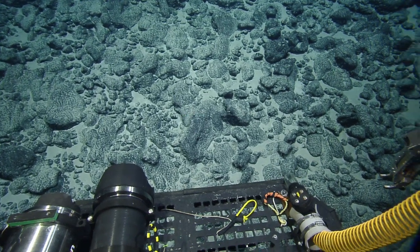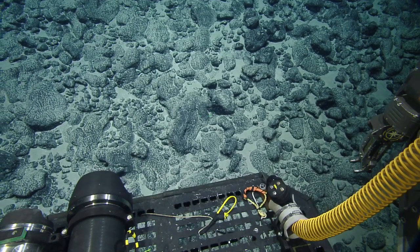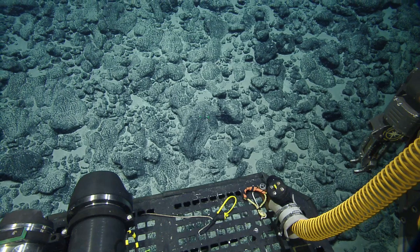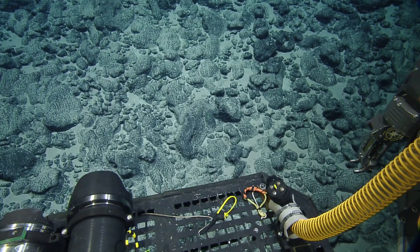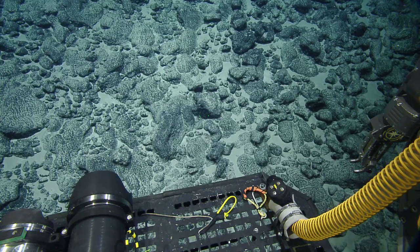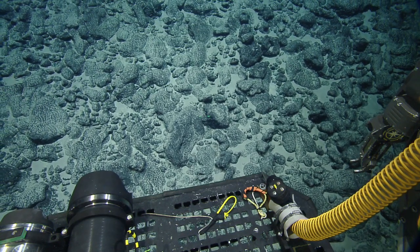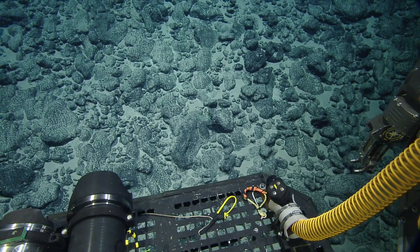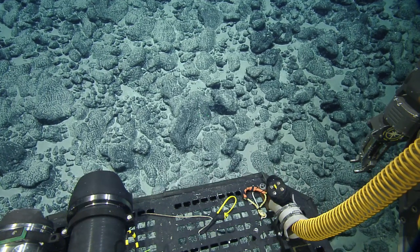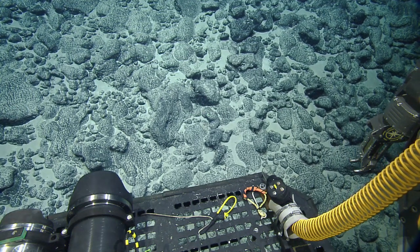Accompanying Hercules, there's also Atalanta. Do you want to switch us to bucket cam? Yes. Atalanta is the smaller of the two ROVs that we're using, and you can see the feed on channel 2 that is showing the above view of Hercules. So Atalanta is keeping an eye on Hercules as Hercules is exploring the ocean floor.